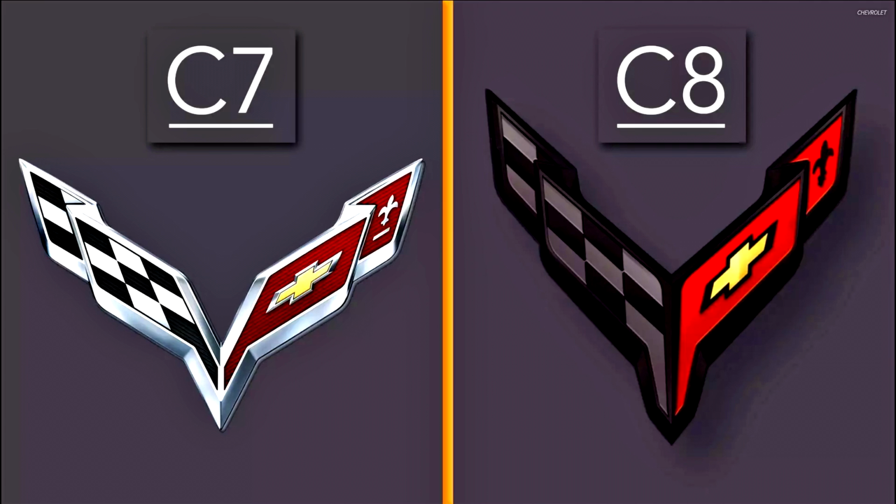Now, if you take a look in the very center, you'll notice that there used to be a V that they've gotten rid of. And I actually think that makes it look a little bit sharper, even though I still think the C7 is the best logo of all Corvettes until now. And now I think the C8 logo is definitely the best.